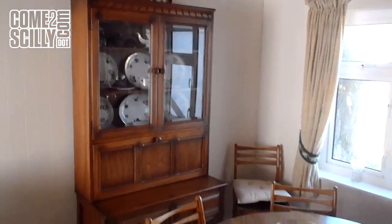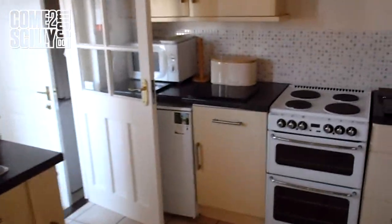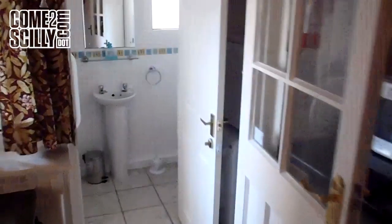To dodge the mirror so I don't do the Alfred Hitchcock bit in my own video. Very well equipped property this, good family property. Very nice kitchen. And again, thinking of families, there is a separate downstairs loo and shower.